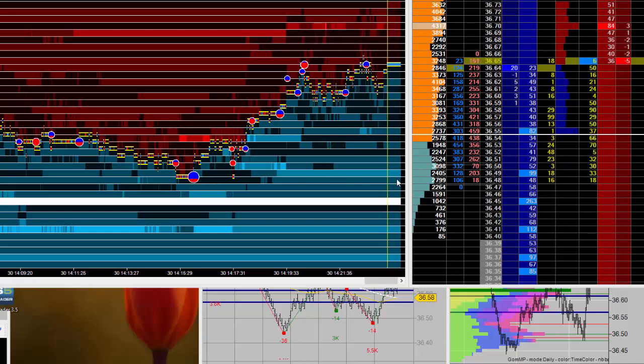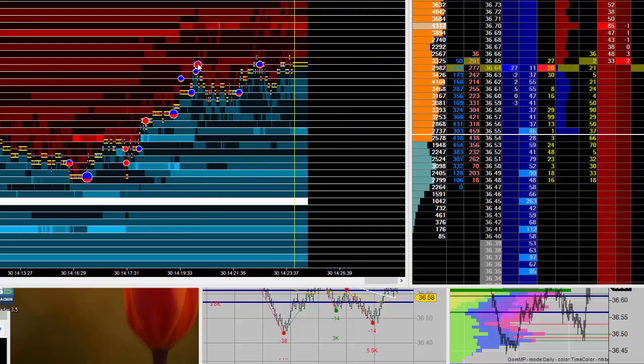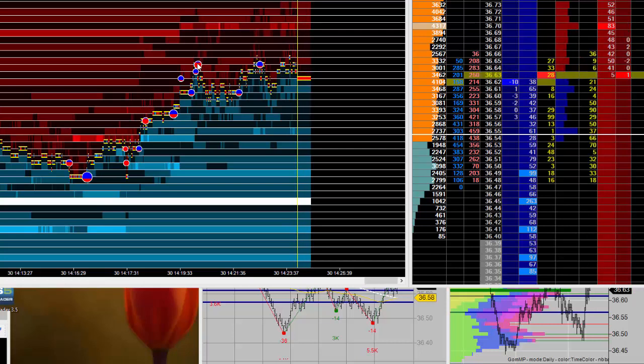So if you come over here, you can see what actually happened here. 106 hit the bid, and 203 lifted the offer. So that's almost twice as much. Then you have a red bubble up here where it looks like it came up here and they just sold it from there. Problem with these two is, unless you have something else telling you that you can lean against it, then there's no real reason to buy here.